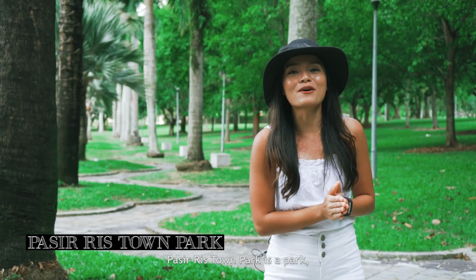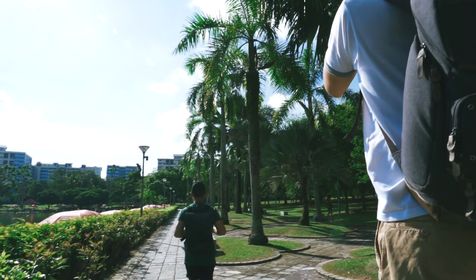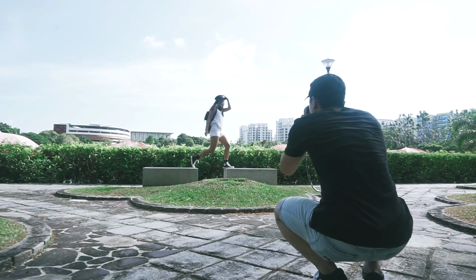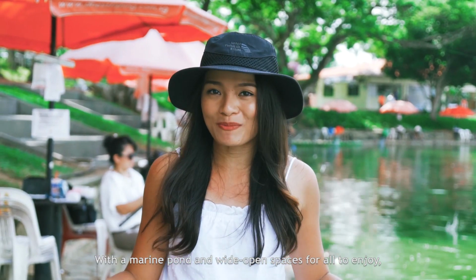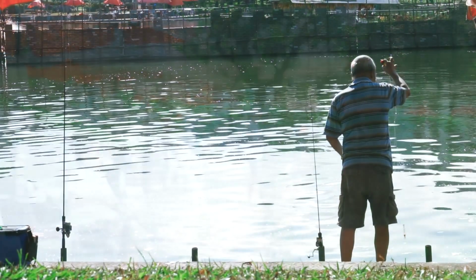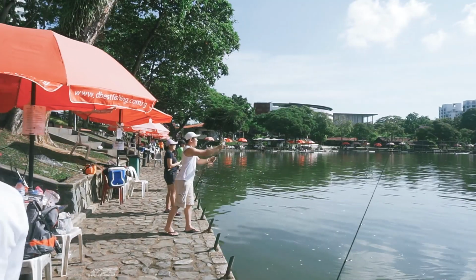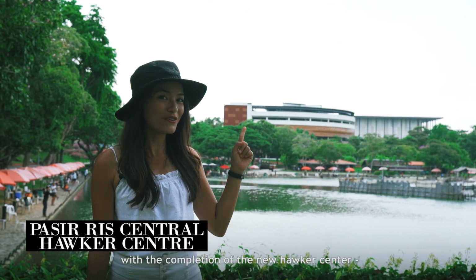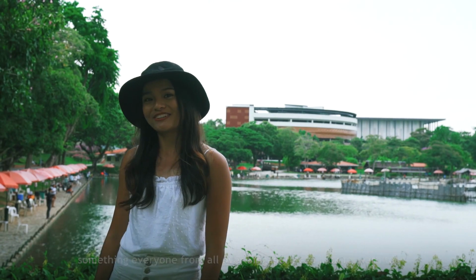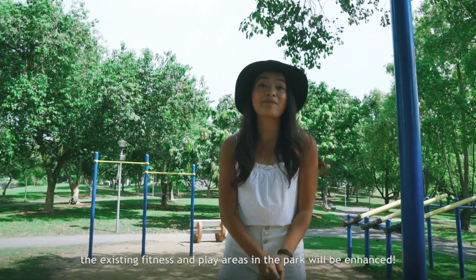As its name suggests, Pasir Ris Town Park is a park located within the housing estates of Pasir Ris. With a marine pond and wide open spaces for all to enjoy, it is no wonder this is a popular spot for residents and fishing enthusiasts. There will also be new dining options nearby with the completion of the new hawker centre, something everyone from all over Singapore can look forward to. Fun fact! Under HDB's Remaking Our Heartland plans, the existing fitness and play areas in the park will be enhanced.